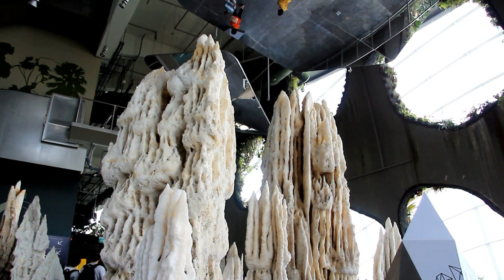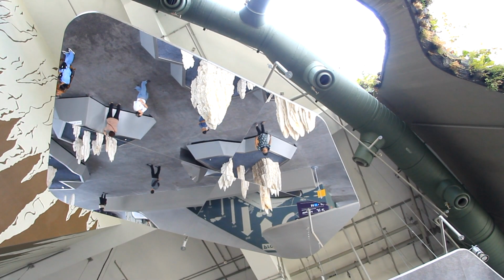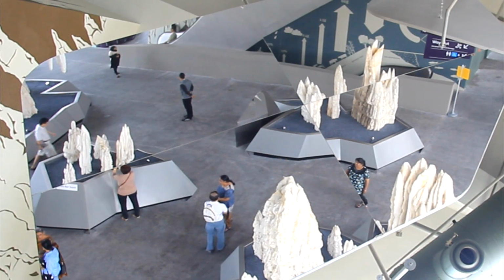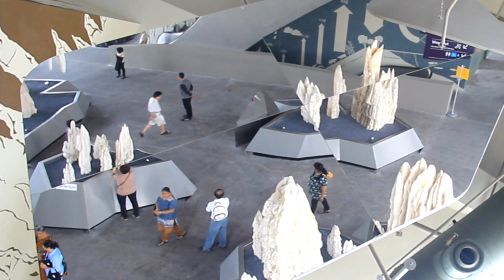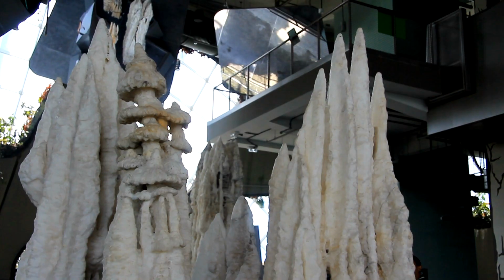At the base, inside the mountain, there are some interesting displays of stalactites and stalagmites. Usually found within mountain caves, these limestone creations were removed and presented here for public viewing.